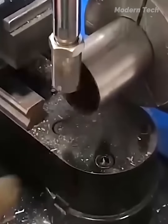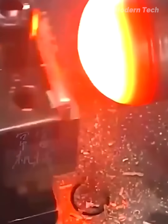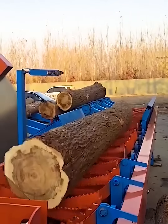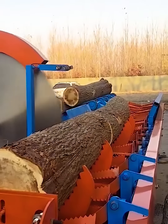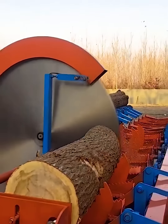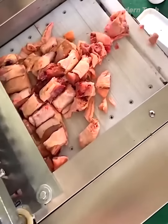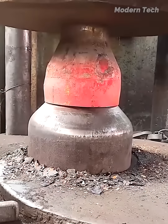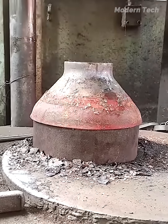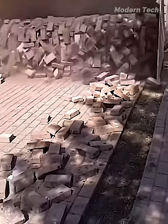Tube openings are sealed and smoothed by induction heating, ensuring durability. A sophisticated cutter transforms a whole chicken into cubes with a large rectangular blade. Brick pavements are removed with ease by a machine similar to scooping ice cream.